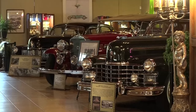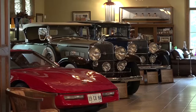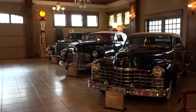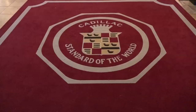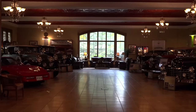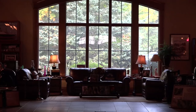We keep the very rare stuff in here, the major collectible Cadillacs and that type of thing. Cars with a story, and some of these have quite a story. Well, they have their own home here, right? They do, yes, that's right. They've got their own staircase, the foyer there, the beautiful Cadillac standard of the world there to greet you on the big floor mat. It's an opulent environment here. It's always been amazing here, Steve.